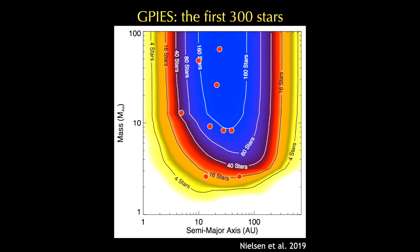The red dots are the detections. These are the six planets and three brown dwarfs that we found from the GPIES survey of the first 300 stars. So 300 stars, 9 detections here. And finally, the colors and the contours show the sensitivity of the survey, the number of stars where we could have seen a planet or a brown dwarf of the given mass and semi-major axis. And so, for example, these brown dwarfs, there are 160 stars where we could have seen a brown dwarf like these things. And so that gives us the rough frequency of these objects by knowing how many stars we could have seen them around and how many we actually saw.